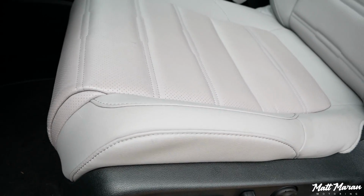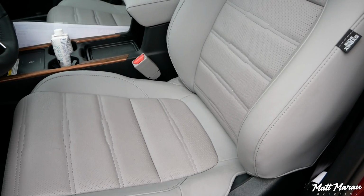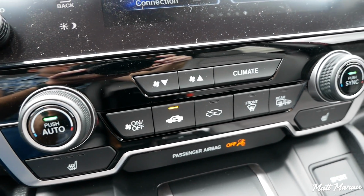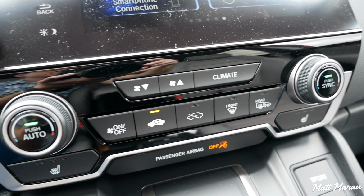It actually really looks good, and I like the stitching and everything. Just a little nicer than what I was expecting, honestly. They're also perforated here, and they're heated. There's no cooling here, even on this top touring trim, but nice to have the heat at least.